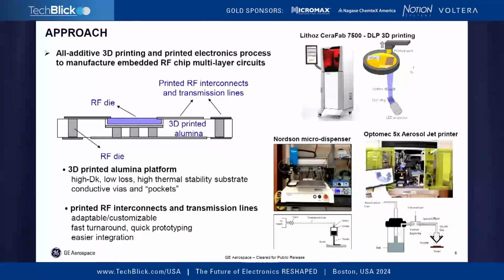So here's a little bit about, I hope you can see my pointer over there. It's very hard to point at it from here. But here you can see an illustration of an idealized RF chip packaged in an alumina 3D scaffold. So we were talking about this 3D printed alumina that has a cavity where we can put a chip, and then there are also holes that we can turn into conductive vias for a multi-layer system, and conductive traces or RF transmission lines printed on the surface.